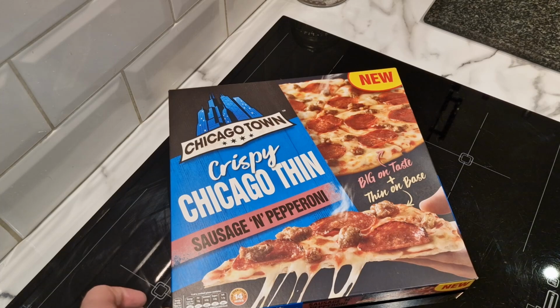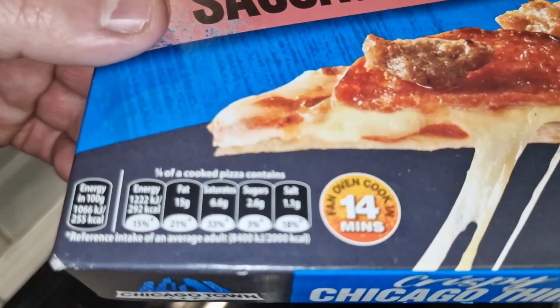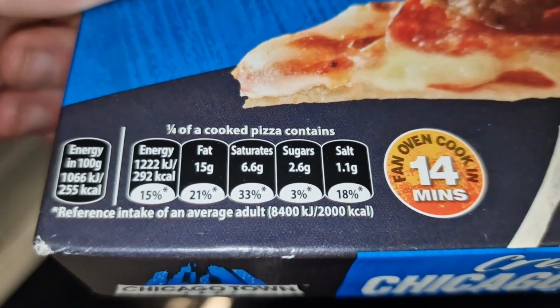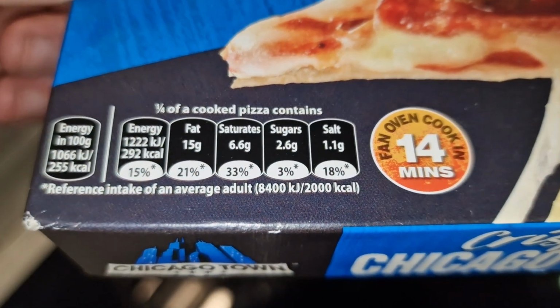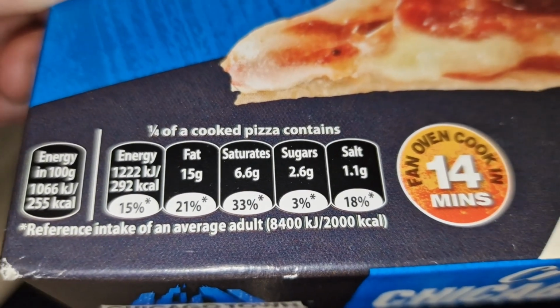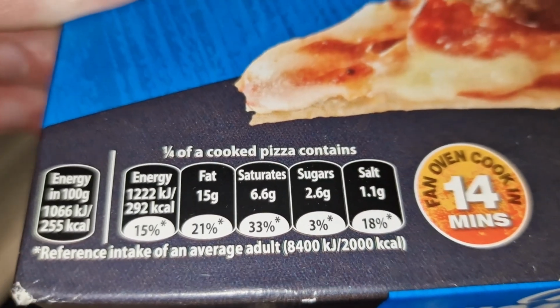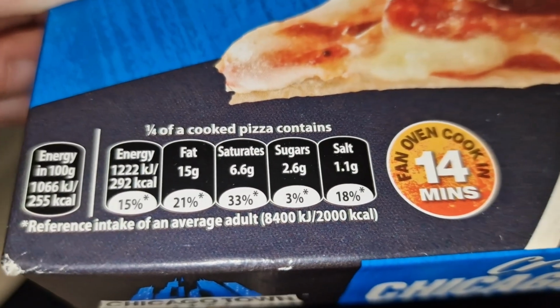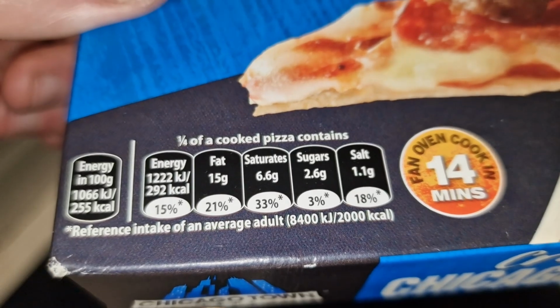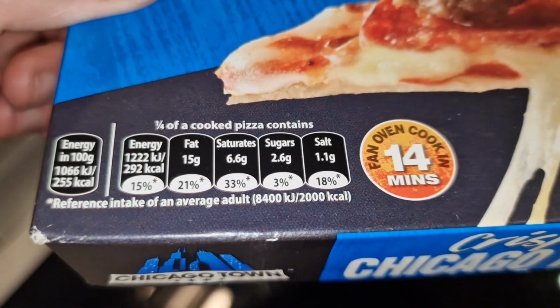So, here is the box. It's a crispy Chicago thin. It says it cooks in 14 minutes, and that is the traffic light system without any traffic lights. It's all black. That is for a quarter of a pizza, 292 calories. So this is a just under 1200 calorie pizza, and it's got more than your recommended daily saturated fat in just this pizza. But you're not eating a pizza to be healthy, are you?